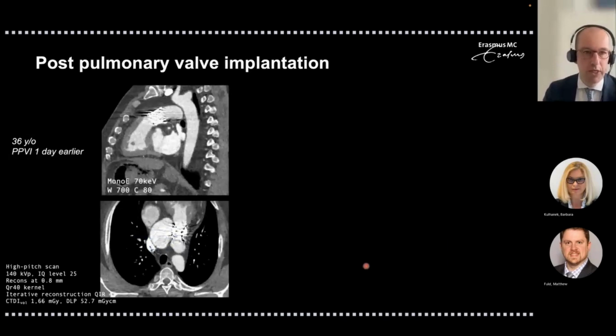Of course, there are also patients that get a percutaneous valve in the pulmonary position, and we have a number of those cases as well. This is always difficult, and the reason is that they perform pre-stenting before they insert the valve. So first a stent is placed in the pulmonary artery, and then the stented valve is implanted in that, because they want to have a better landing zone. What you end up with is just basically a lot of metal in the pulmonary trunk.